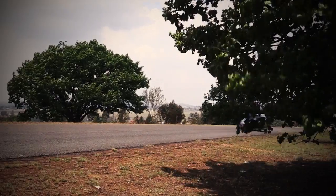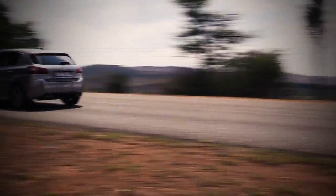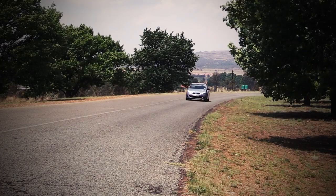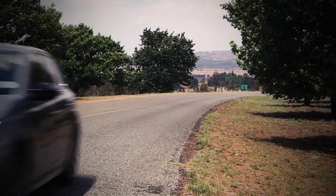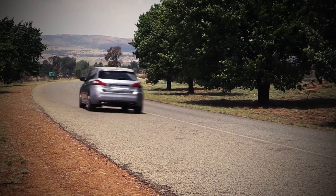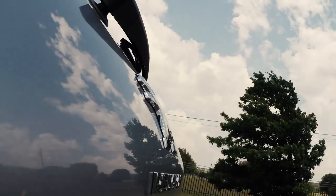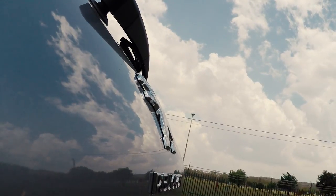Now, the 308 is not a small car, but those numbers will pleasantly surprise you, because before you know it, you are on the wrong side of the law in this car. The get up and go is fantastic. The motor's quiet. There's a slight little 3-cylinder thrum to it, but nothing that's intrusive. Most intrusive thing is a little bit of wind noise from the mirrors, but that's about it. This motor is fantastic. This is probably the best implementation of this 1.2 litre PureTech motor that I have ever driven.